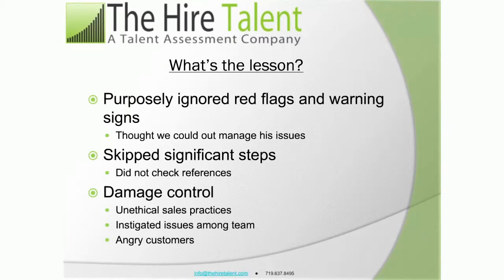So in recap, in order to prevent hiring problem generators who might turn out like my guy Joe, I highly recommend using a very structured and systematic way of collecting and checking references from past direct supervisors. And I highly recommend using assessment tests that are designed to pick up on attitude, behavior, and integrity-related issues with candidates.